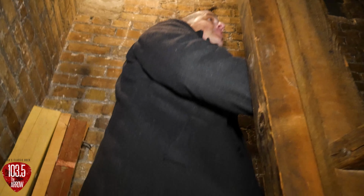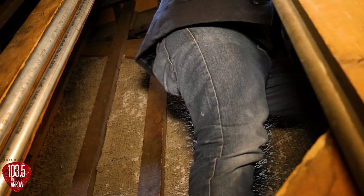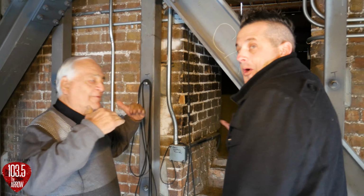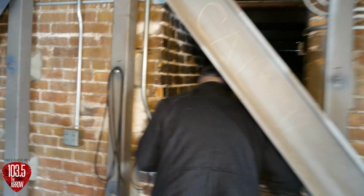In all of the cool shots we've done, this is one of the best things I've ever been able to do. We're climbing the bell tower of the Cathedral of the Madeline. I just wanted to say that out loud. So we're above the cathedral portion of the Cathedral of the Madeline.